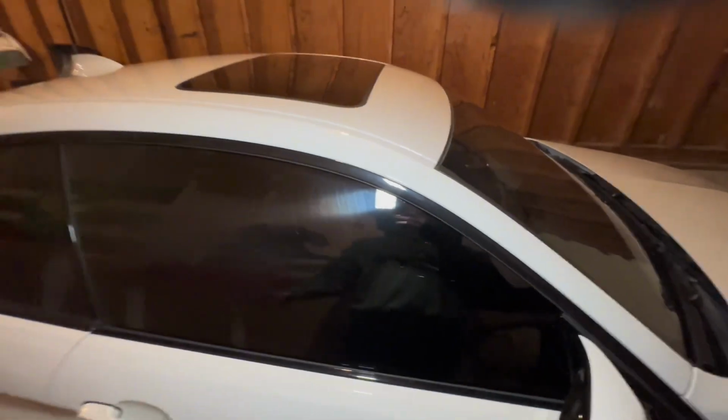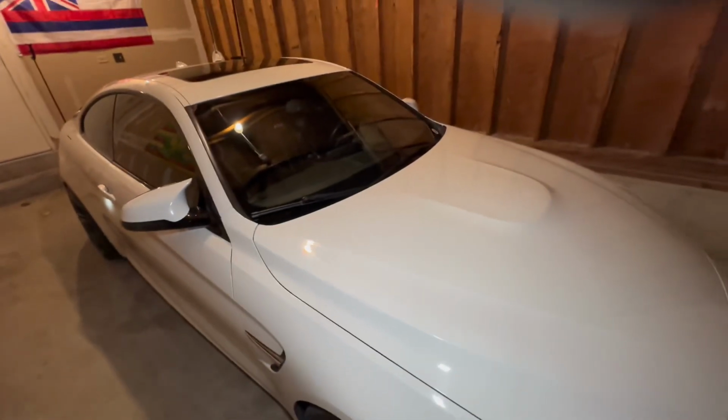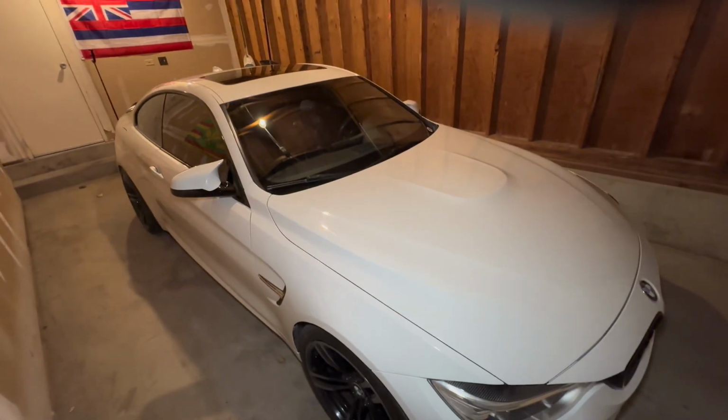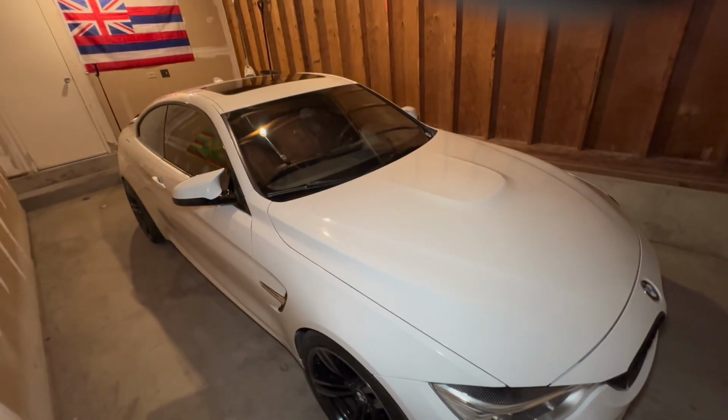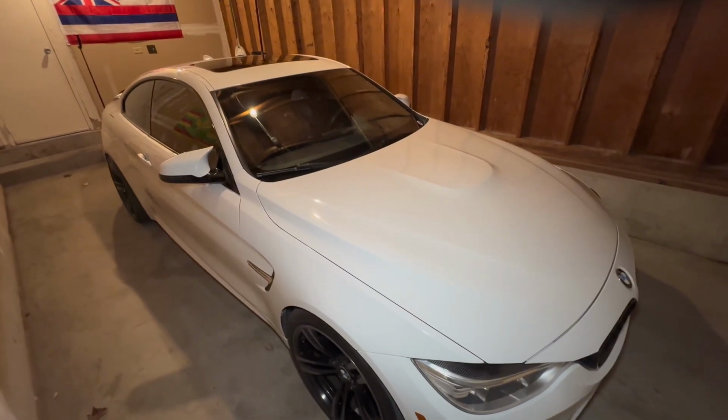Now, is it going to stop me from driving it? No way. You know what I mean? It's not that big of a deal. Cosmetic wise, it might bother me, but I can live with it. It's the price that I paid. So you just got to be able to understand and accept some of these things and just get them fixed down the line, if anything.